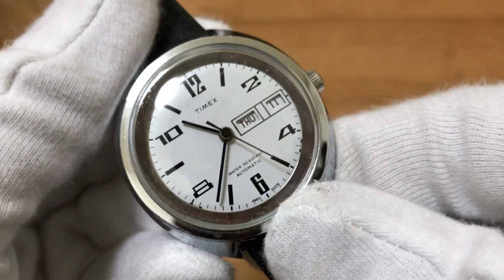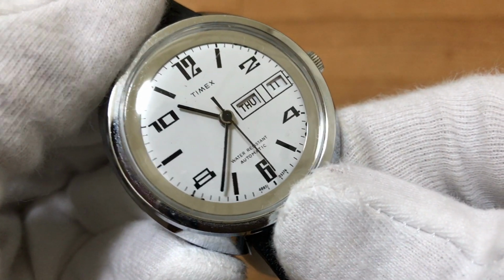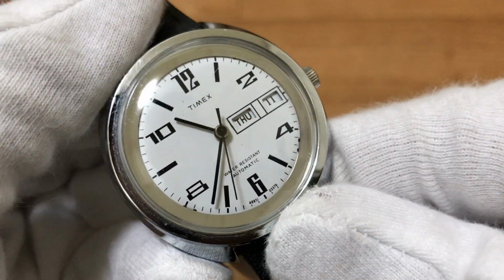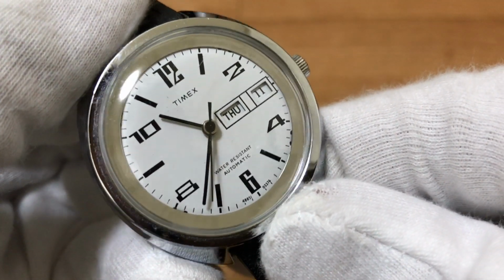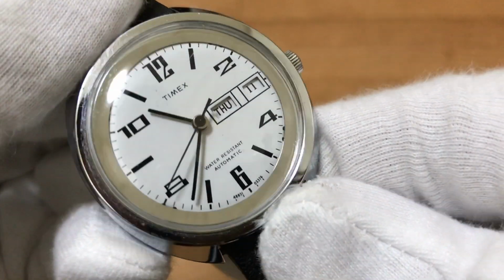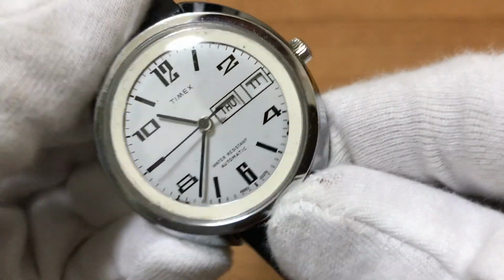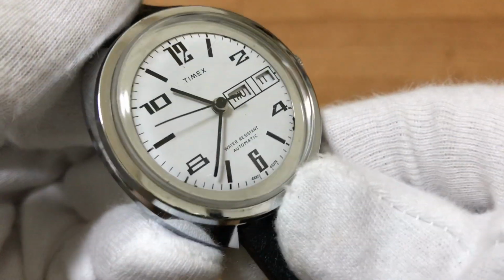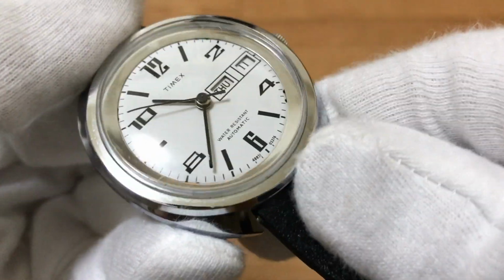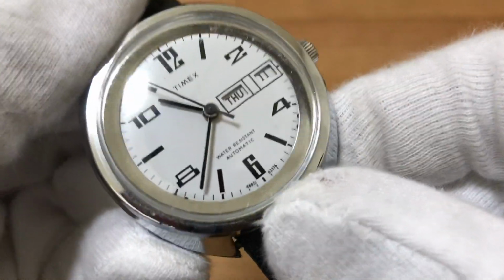So it's running about a minute fast, and a little fast. I think it could have been done better, but this old-timer in Florida just pretty much does it for fun. And who knows, maybe he doesn't even have a timegrapher, and you can't quite expect Rolex accuracy with a watch like this.